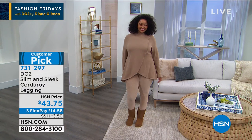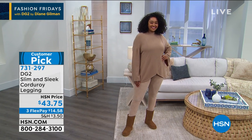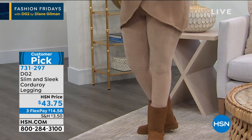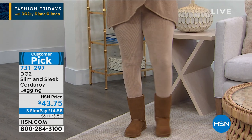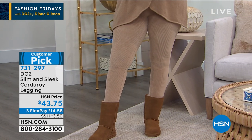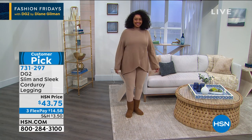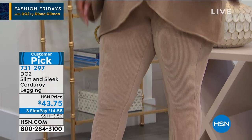I love the way we're showing it to you on Kenya, giving you that monochromatic look. Tucked into some boots, your ballet flats, whatever you've got going on. But comfortable and elegant at the same time, you know that is a winning formula that is so hard to master. And truly, truly, DG2 does it time and time again. That was an amazing outfit. I know. Doesn't she look stunning?